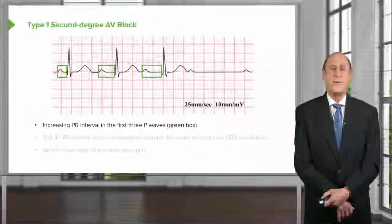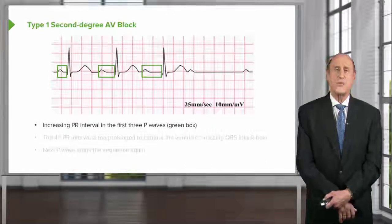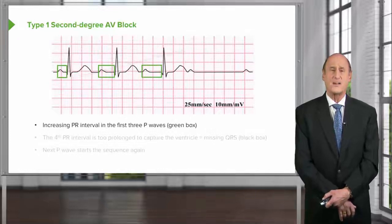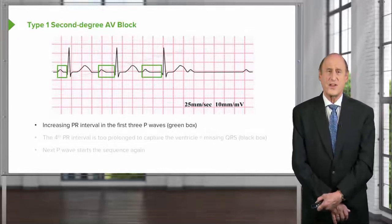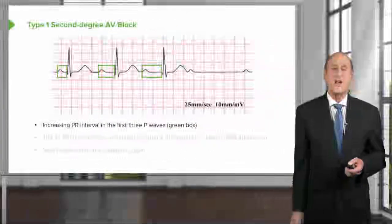Now, here's an example. Notice, this is a Wenckebach block. 3 impulses get through with lengthening PR interval, and the 4th one is blocked. Let's take it one sequence at a time. The first one, with the first green box, shows you a normal P wave with a normal PR interval. Then there's a QRS and a T. The next P is normal looking, but look, the PR interval has lengthened, the second green box, followed by QRS and T. Now look at the third. Oh, the PR interval is even longer. QRS and then T. Then comes a P wave. Uh-oh, we're missing the QRS. And then eventually it resets itself and starts again.